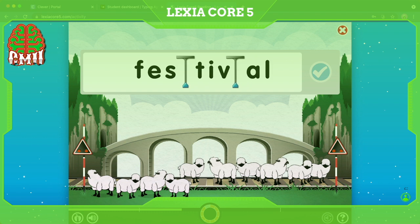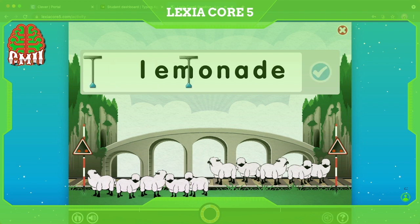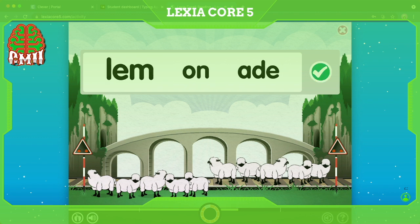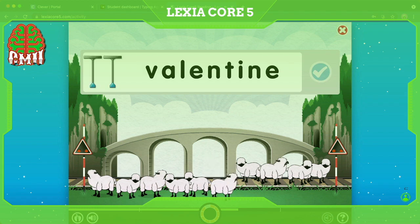I'd love to volunteer for the class show. The festival starts at 12 o'clock. It's almost festival. Festival. Lem, on, ade. There is a lem and it is on an ade. Lemonade. Fourth one. The fourth song.